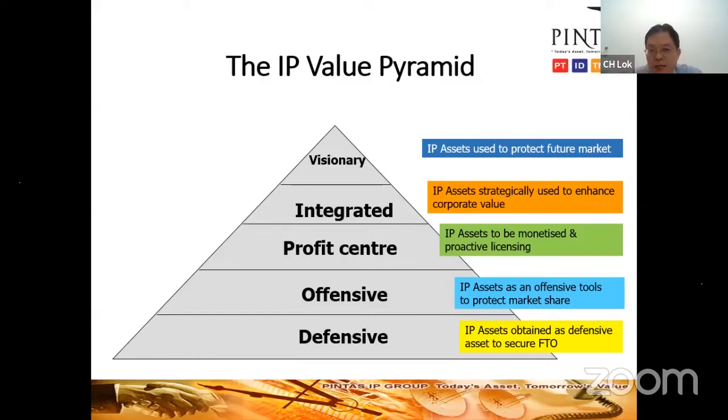When you look at IP or patent or trademark, people always look at IP as a defensive tool, meaning I file a patent to own what I have developed. This is one of the most basic functions of patent, right? If you don't own it, someone might patent it and you will not have the right to use it. Also, you can use IP to stop your competitor if they copy your idea, right? This is the offensive function.